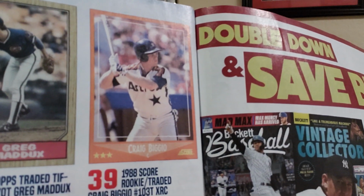And then from the 88 Score Traded set, once again, we got Biggio's rookie card. All right. Coming out of Seton Hall, Biggio was a catcher, but he flourished as a second baseman and was one of the better contact hitters of his era. Nobody gets to 3,000 career hits by accident. Yeah, but you have to play a long time. Using steroids. I know. Hey, did he use PEDs?